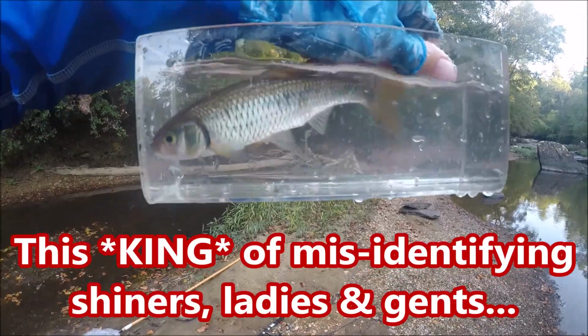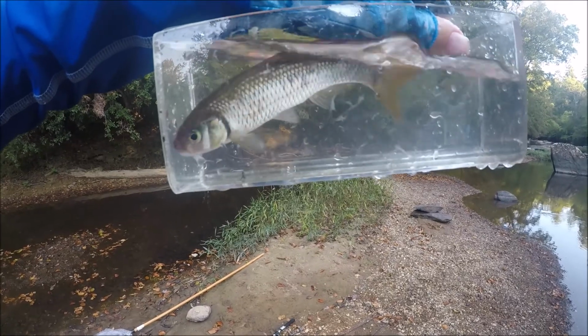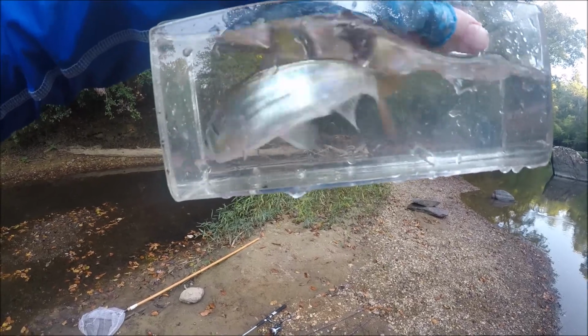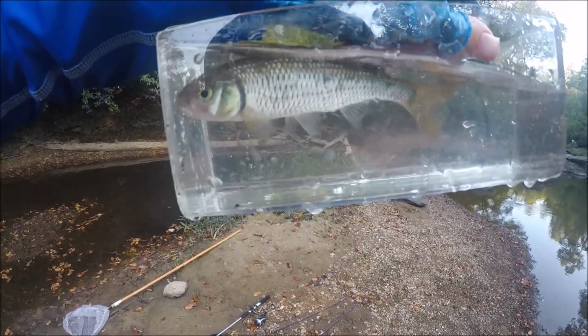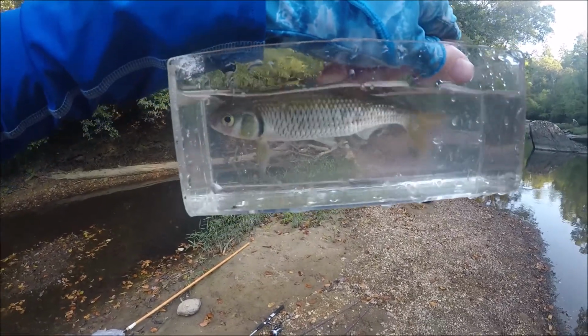I mean, my guess is a river chub, but my goodness, this looks like it could be like an Alabama shiner, a giant Alabama shiner. That can't be though. It's got to be a chub of some sort. Well, it could be a shiner. I don't see a tail spot though. It looks kind of like a fallfish.